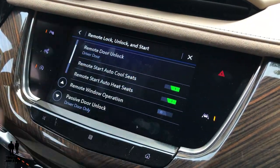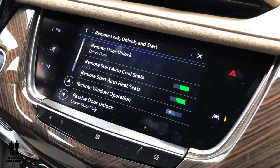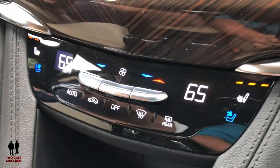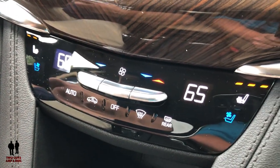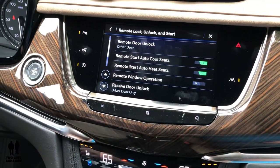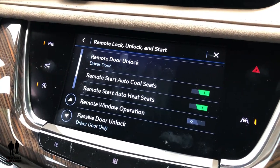Remote start auto cool seats. Remote start auto heat seats. Okay? And basically what that does is this car has a sensor in it that senses the inside temperature of the car. And if it senses it's too cold, it'll turn on the heated seats, the heated steering wheel for you. Okay? And that is a really nice feature. And it really bothers me because my car doesn't do that. But my wife's car does, and she won't let me drive it.